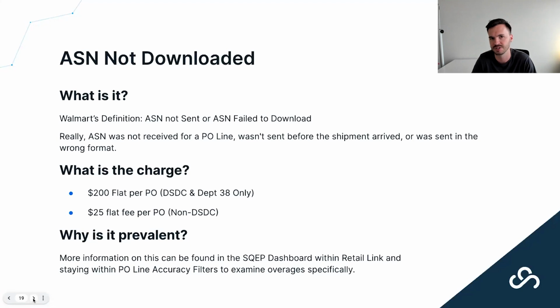If it's being received too far in advance, right? Walmart will get very picky about that. But especially if the shipment is received first and then the ASN is received, which we see happening a lot, then you'll get an ASN not downloaded. You could get a shortage fine. You could get all kinds of things whenever that happens. So everything can go wrong if the advanced ship notice is not sent in advance of the shipment. We say sending around the time of shipping is the best way to avoid this. But of course, it's going to be hard to avoid just generally.